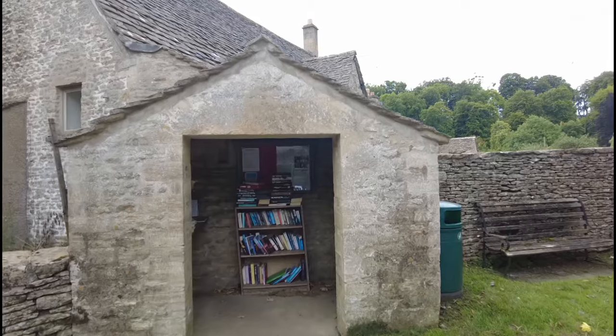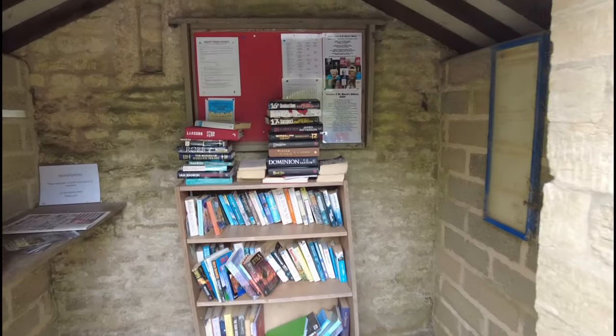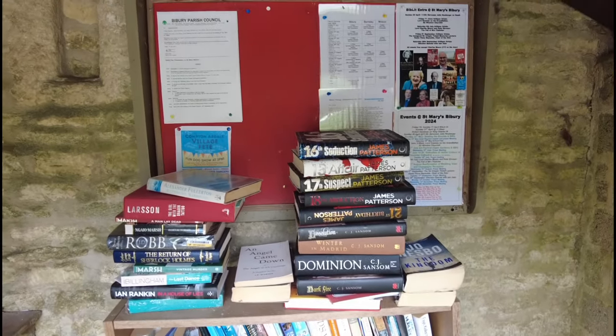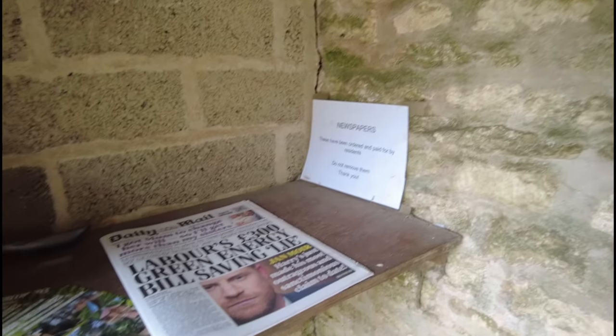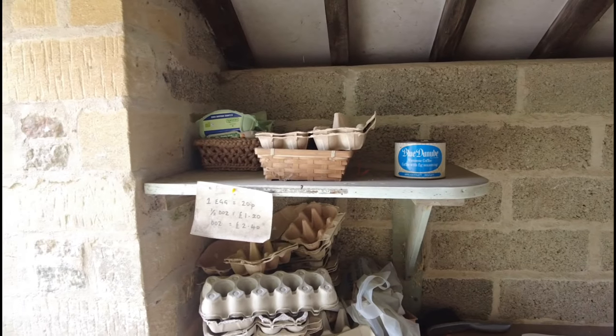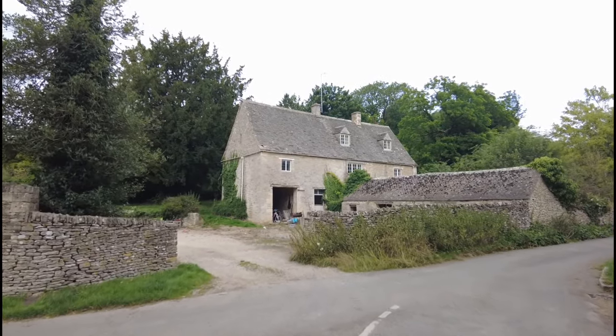I thought this was very sweet. It looks like a bus stop or something. When you go inside, it's like a little library. You can help yourself to a book. There's village notices, a paper, a copy of the good old Daily Mail there, and some other free magazines and some eggs you can buy. And there's no shop, so it's a nice little place to go and pick stuff up.